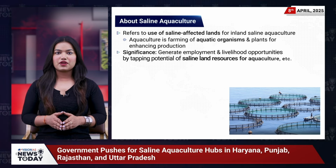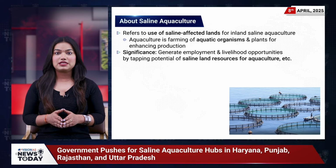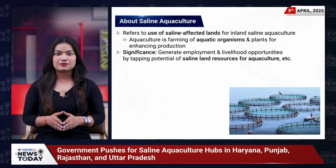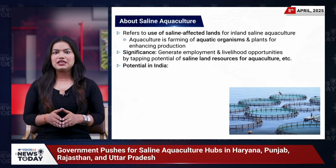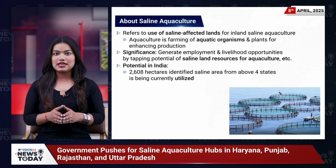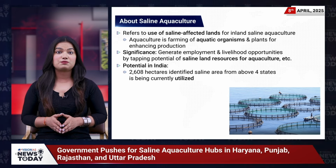The move is significant. It can generate employment, create livelihood opportunities, and boost aquaculture productivity by tapping into underutilized saline land resources. Let's take a quick look at the potential in India. Out of 58,000 hectares of identified saline land across these 4 states, only 2,608 hectares are currently being utilized. That's just a fraction of what's possible.